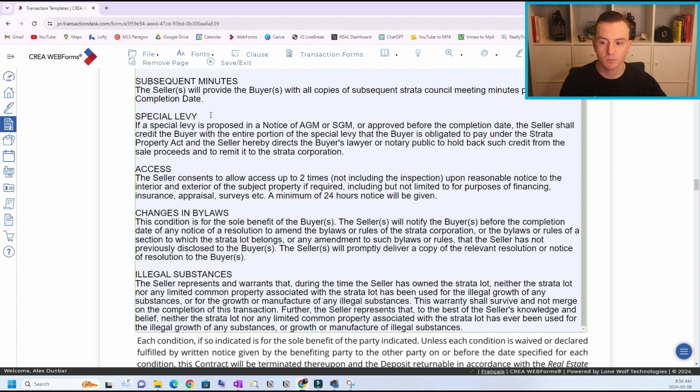Now, special levy, this is a big one, because if there is a special levy proposed or already in place, we want to ensure that the seller is the one that's taking responsibility and paying, because the worst thing to happen is you move into a place and 2 months later, all of a sudden you're hit with a $10,000 special levy. That would be the absolute worst. So when we're reading through the documents, this is one of the things that we want to really look for and make sure that there are no major ones in the near future, because as I said, this would just be soul crushing in your first property.